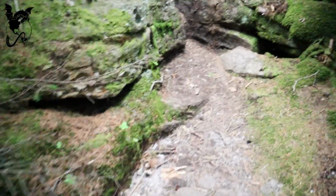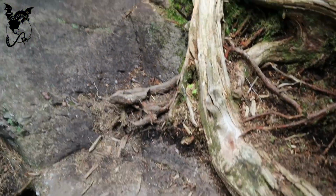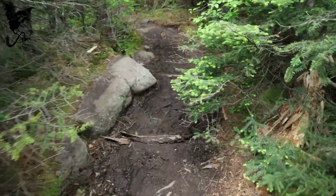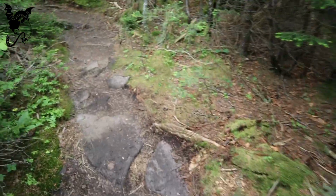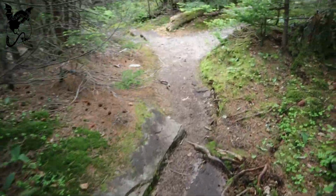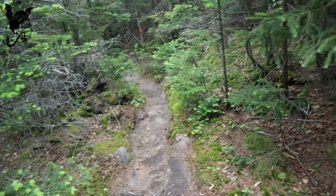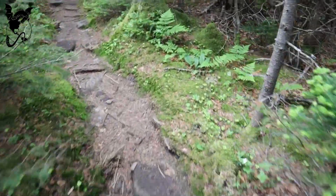Now as we get closer, I don't know if we have like a marker designating where the summit is. But looking around, doesn't look like we can get much higher than what we currently are. Alright, trail goes that way. I'm gonna come this way, see what we see.